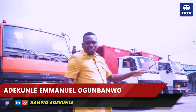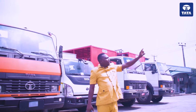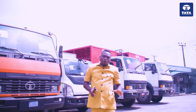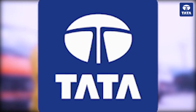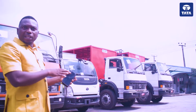Presently we have a project at hand. As everybody can see, this is a project going to MPL. You can see this is a 10 pallet 1618 that is going to MPL. We have signed a contract with Kobe to supply all these trucks to them. So these are the trucks that are on ground that we are ready to move to the final destination.